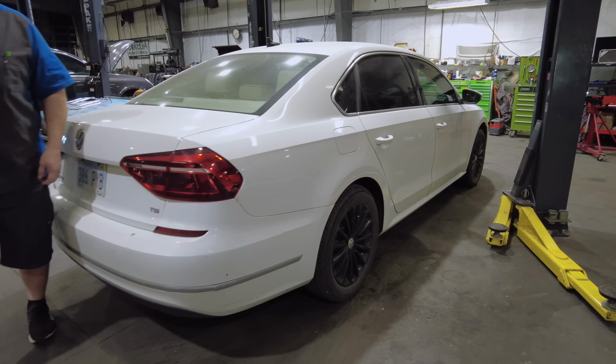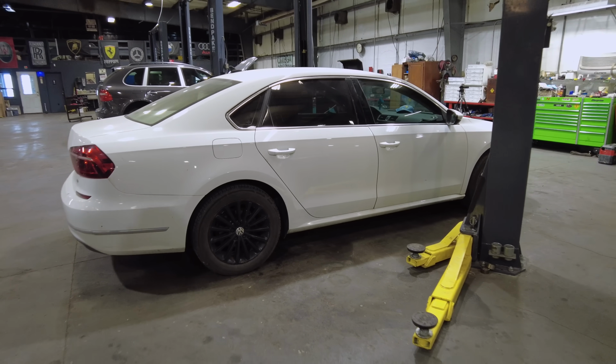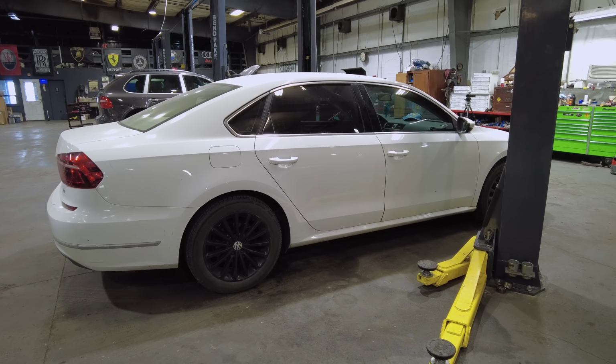Not much going on back here, and if we go along this side, similar situation. Again, it's a daily driver. It's not expected to be like a museum piece. Let's go ahead and let you guys check out the interior, and then we'll dive into what's going on with this thing.